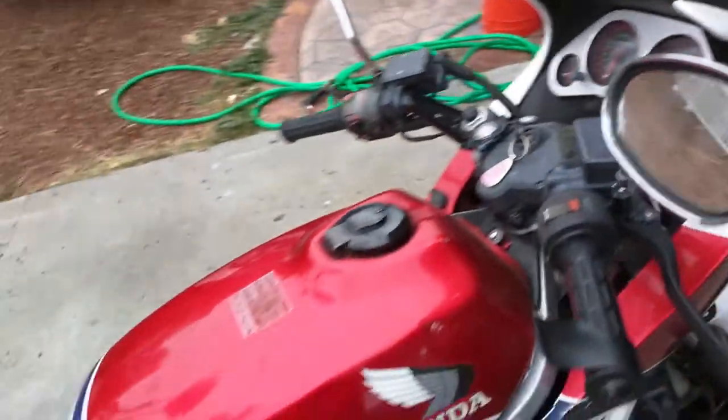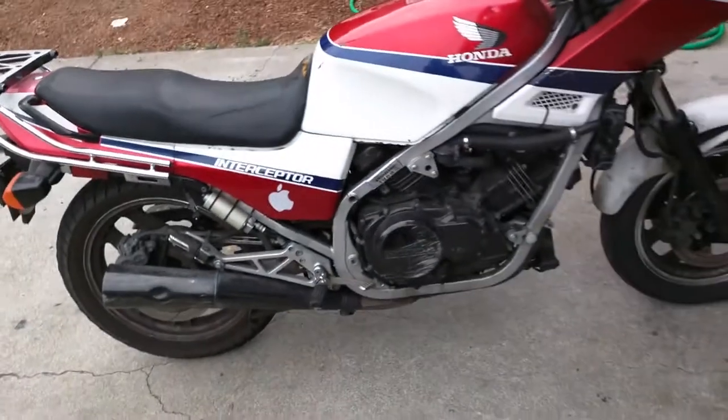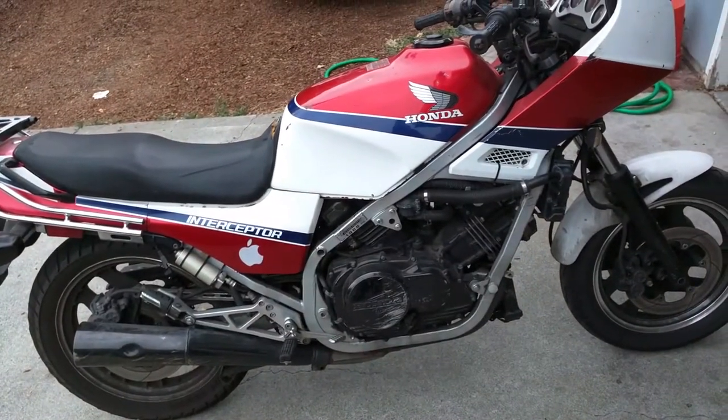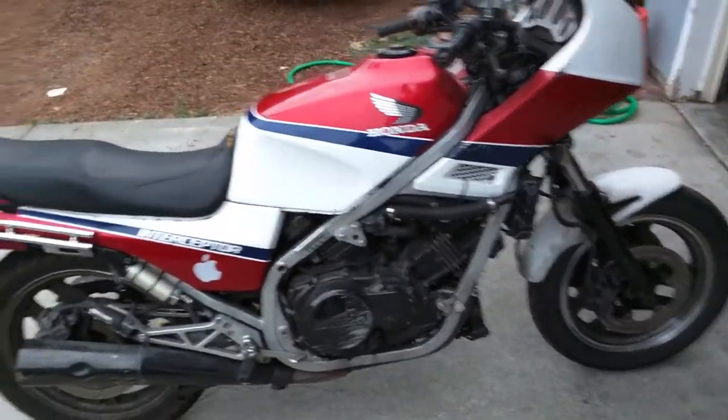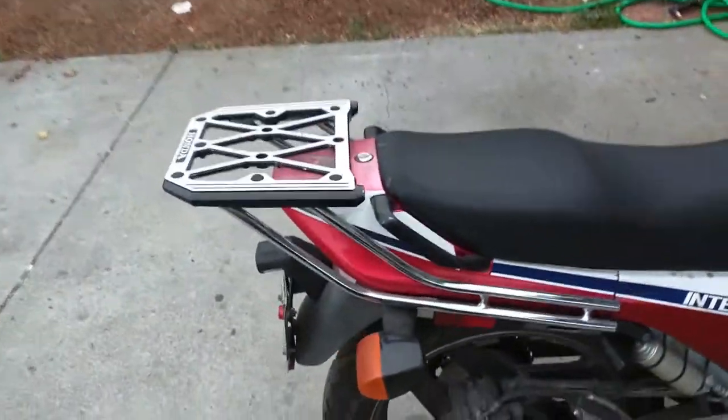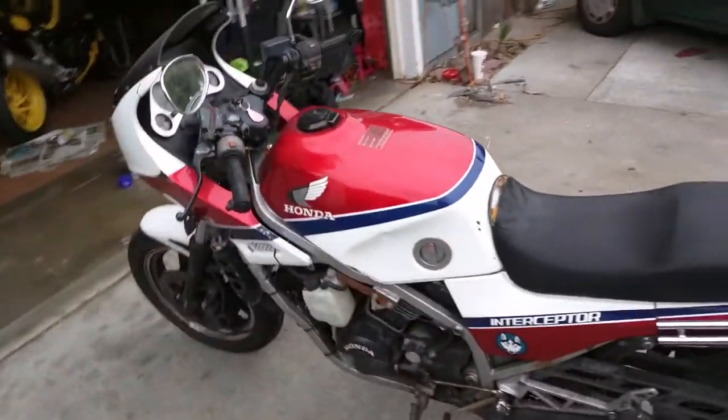So it runs really nicely. Let's see. We've had this bike for about 6 years now, and we're only parting with it because we're moving. This and one other, possibly two other bikes, go out for sale.